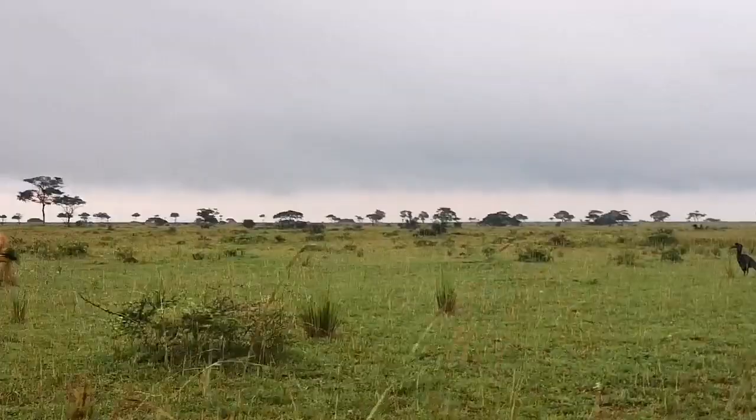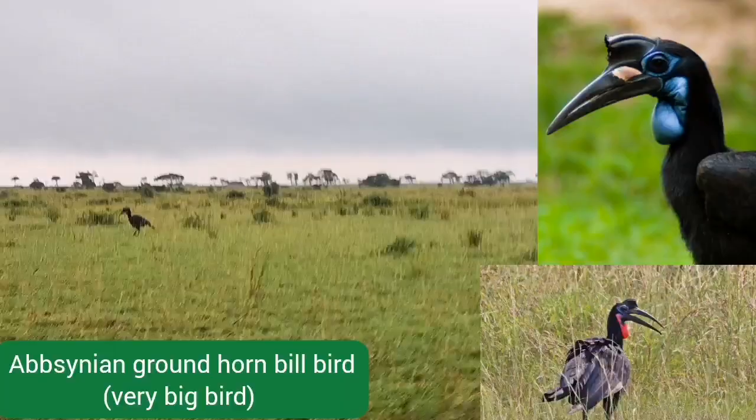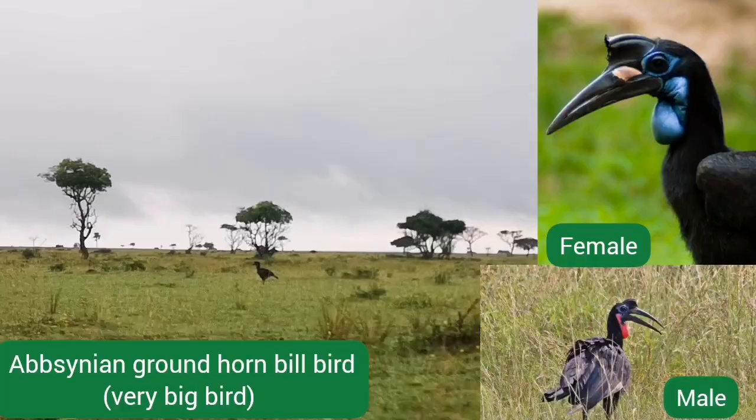Abyssinian brown hornbill. They are migrant birds from Ethiopia. The male has a red crop in it, the female has blue.